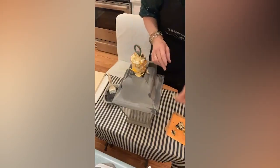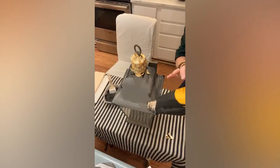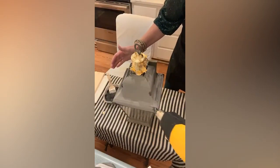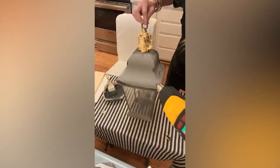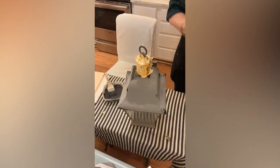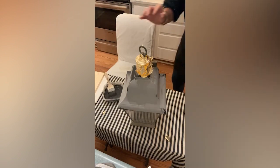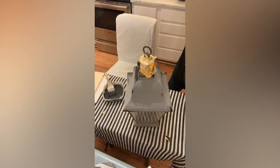Okay, I just like to kind of touch it and let it sit. And I am going to continue drying. See how it's drying to this wonderful gray. Oh, love it. Okay. And can y'all see that? So see that gray? And then what I did is I just kind of took some water.